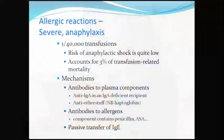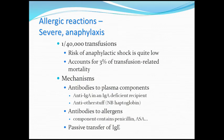So the severe ones are about as common as an ABO-incompatible transfusion reaction, and unfortunately they are associated with mortality. The underlying cause is either antibodies that the patient has to something in the donor plasma, so anti-IgA in an IgA-deficient recipient, or something else. So if the donor ate a peanut butter sandwich, or maybe took an aspirin and didn't tell the blood bank, and the patient is allergic to those things, that can cause an allergic reaction.